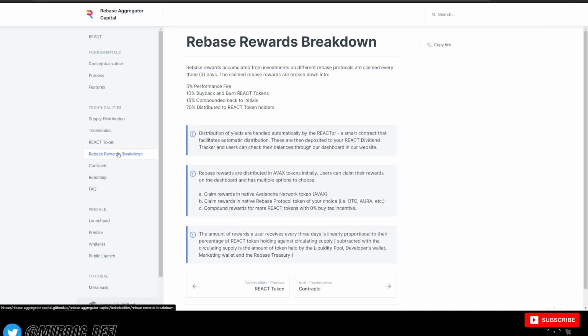So distribution of yield are handled automatically by the Reactor, a smart contract that facilitates automatic distribution. These are then deposited to your React dividend tracker, and users can check their balances through the dashboard in their website. So Rebase rewards are distributed, again, like we had discussed, in AVAX tokens initially. Users can claim their rewards on the dashboard and have multiple options to choose from: claiming your rewards in those native AVAX tokens, or claiming your rewards in the native Rebase protocol of your choice. You know, whether that's Titano, whether that's Seifu, whatever token that you want to pull out as your rewards. And then you have the option to compound your rewards to earn more React tokens with 0% buy tax incentive, which is very, very cool.